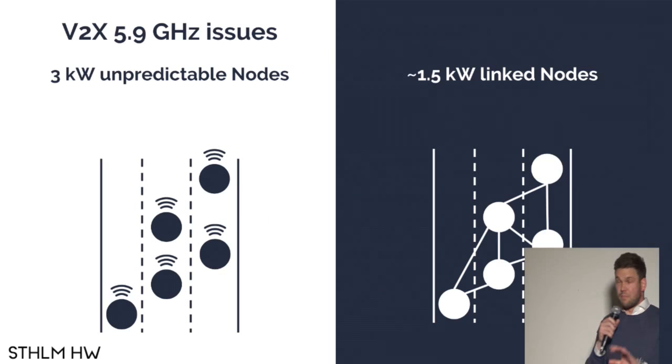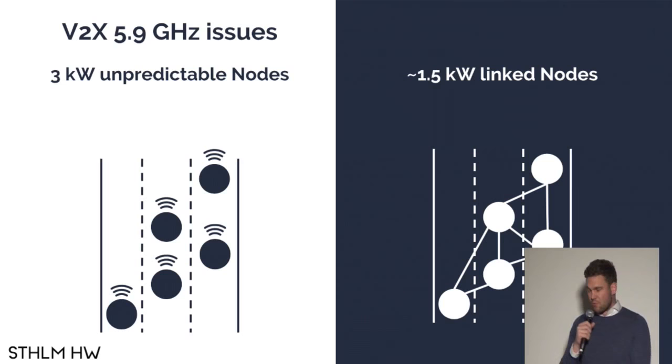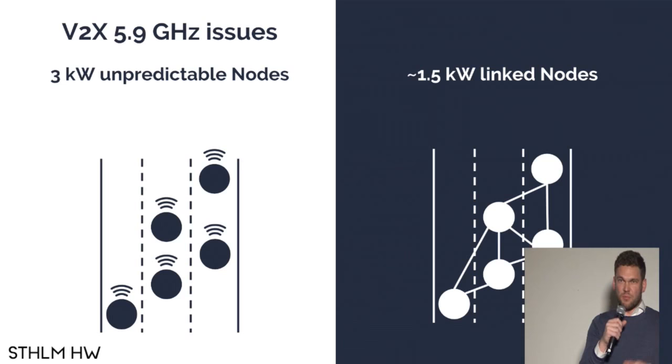So the question was the 1.5 kilowatt. That's a very arbitrary number. The point is the power goes down, and we've done some initial studies that show you can bring it down significantly by removing guessing factors throughout the layers of the stack. Obviously, if you drive on open road with no maps and very few visual cues to actually localize yourself, then it becomes more difficult.